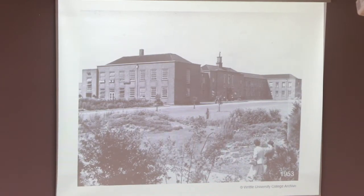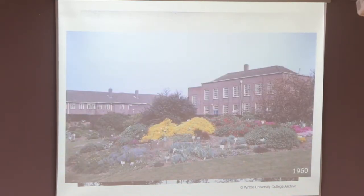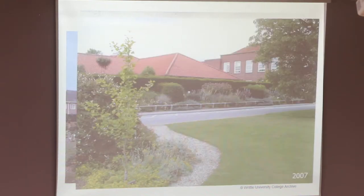So here we have another photograph from that day. So you can see the main building and the rock garden, herbaceous border there, the yew hedge will be tucked in the back there, and specimen trees on the lawn. Here's a similar view in 1960, and then the same view as best I can do it in 2007.